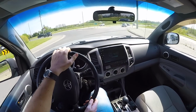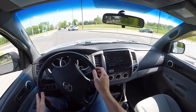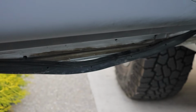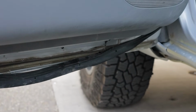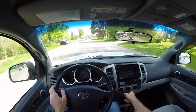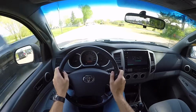One thing that is worn out though is this driver's side door seal. It's quite stretched out, and we're getting a lot of wind noise in it when you're on the highway especially, so that's something I'm going to have to address for sure. But all the buttons, all the controls and all this stuff all work perfectly fine still. The power windows and everything all work great.